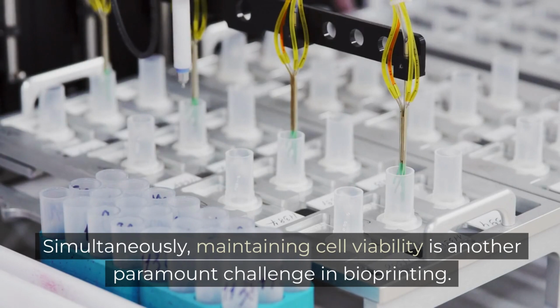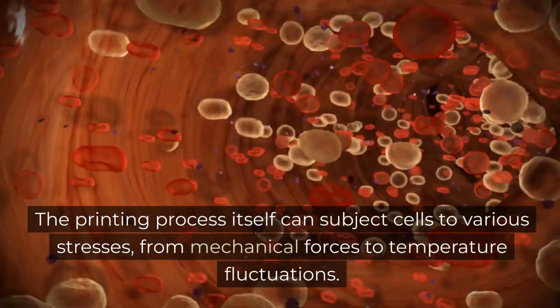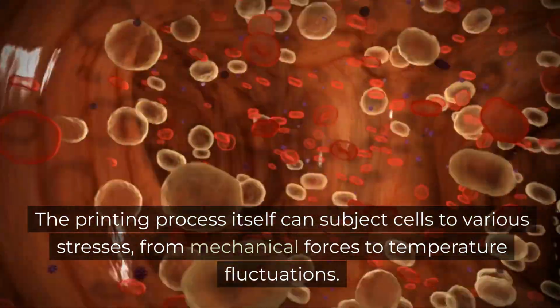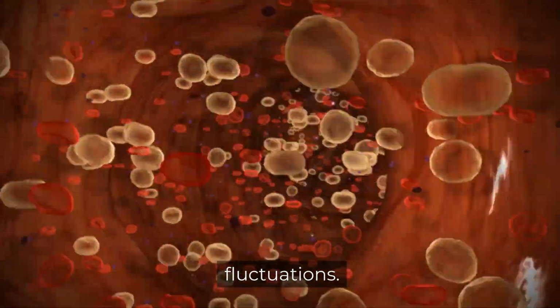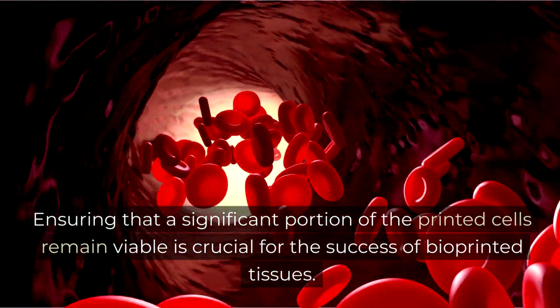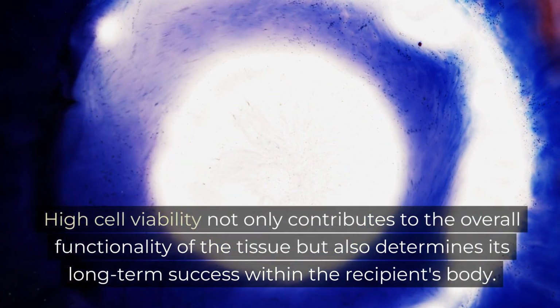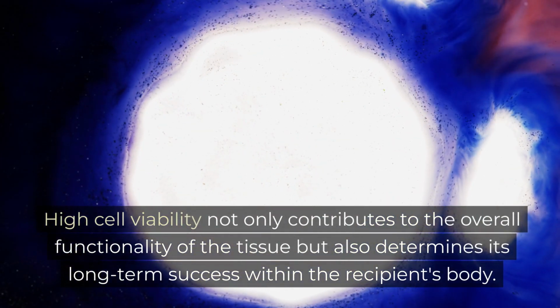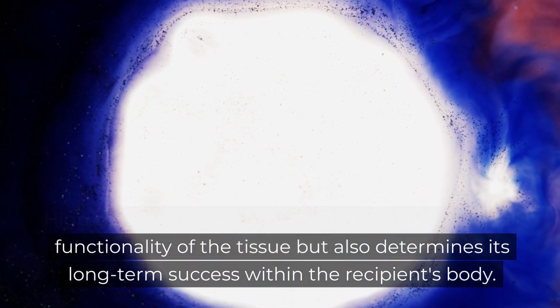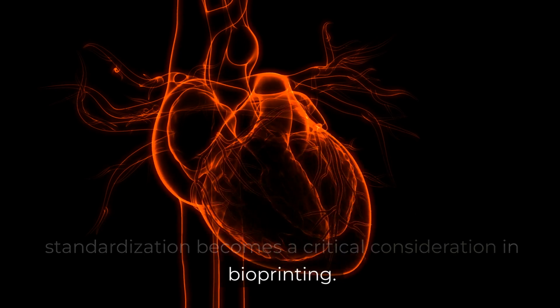Simultaneously, maintaining cell viability is another paramount challenge in bioprinting. The printing process itself can subject cells to various stresses, from mechanical forces to temperature fluctuations. Ensuring that a significant portion of the printed cells remain viable is crucial for the success of bioprinted tissues. High cell viability not only contributes to the overall functionality of the tissue, but also determines its long-term success within the recipient's body. To address these challenges effectively, standardization becomes a critical consideration in bioprinting.